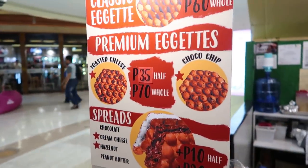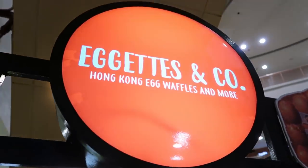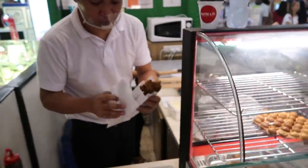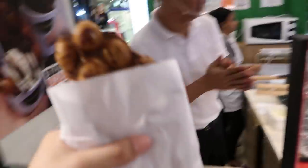So for lunch, I'm having this classic egget sa Greenbelt. Eggets and company ba yan? Hong Kong egg waffles. I ordered yung toasted cheese with cream cheese. Thank you, mama. Sarap.